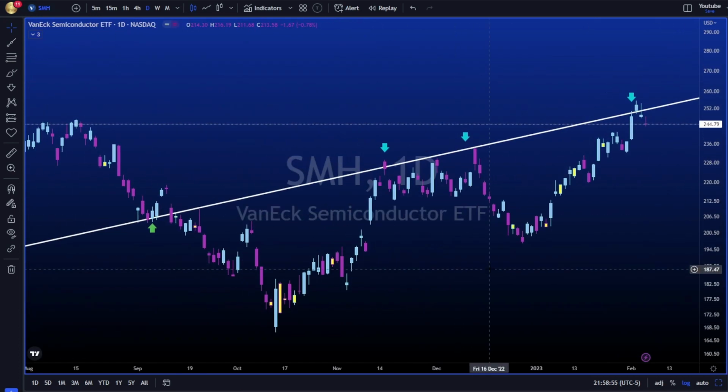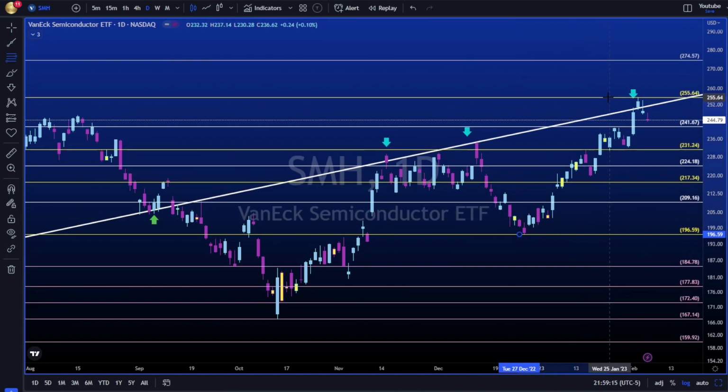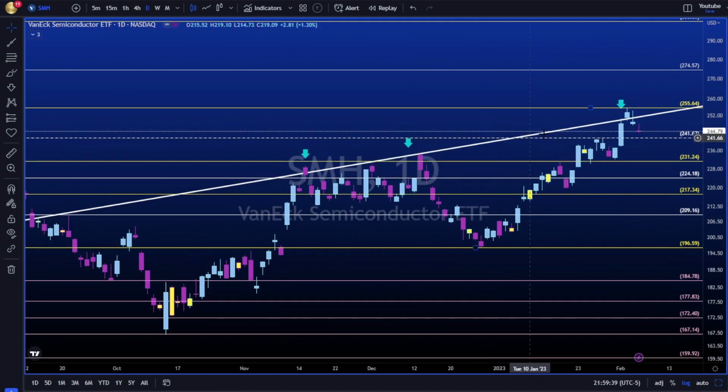SMH, a perfect example of trend lines, support, resistance, and once again price tried and went back down below this trend line. So we take Fibonacci levels, swing low, swing high, and now 241 needs to hold. 241 was a resistance, now it needs to hold as support. Failing to do so, 231 to the downside. 231 was a support here, resistance over here, and over here resistance. All you have to do is follow price and manage risk according to trend lines and Fibonacci levels.